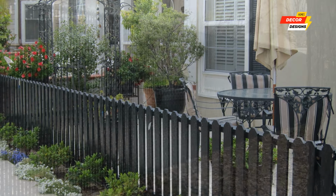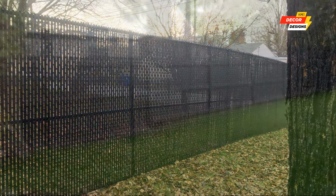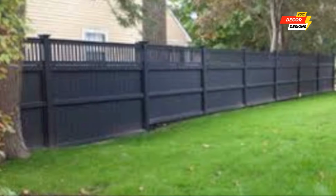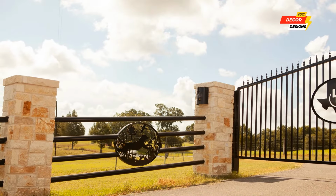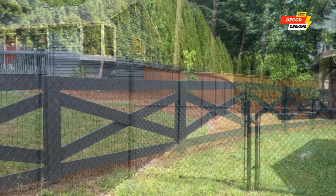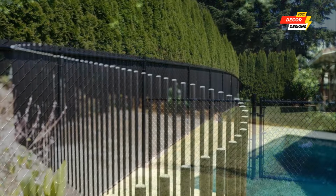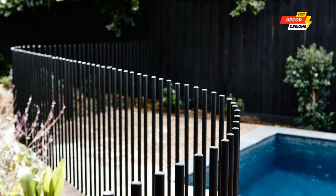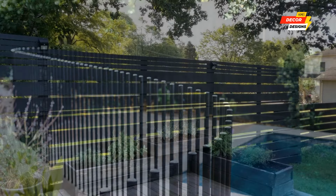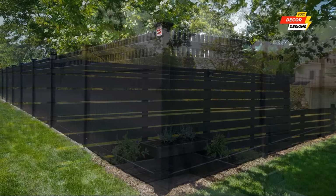2. Wood. Wooden fences offer a natural and classic look. Black stained wood fences create a timeless and elegant appearance. Popular wood choices include cedar, redwood, and treated pine. 3. Aluminum. Aluminum fences are lightweight, rust-resistant, and require minimal maintenance. They are available in various styles and finishes, including black. 4. Composite. Composite fences are made from a combination of wood fibers and recycled plastic. They offer the look of wood without the maintenance. Composite fences are available in black and other colors.